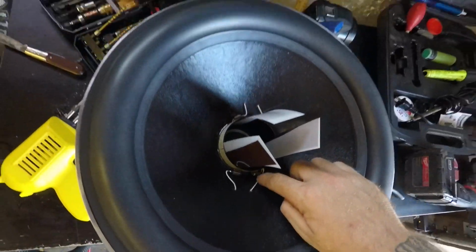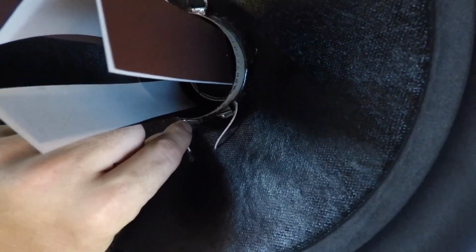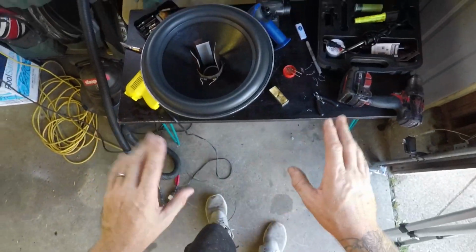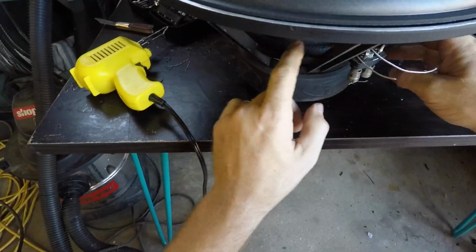Got those all soldered up. They all seem in there real nice and tight. Once I glue them down, they'll never move again. Good enough. We'll pull this back out, and then I've got to glue this spider in here.